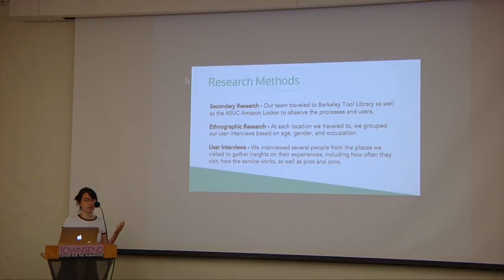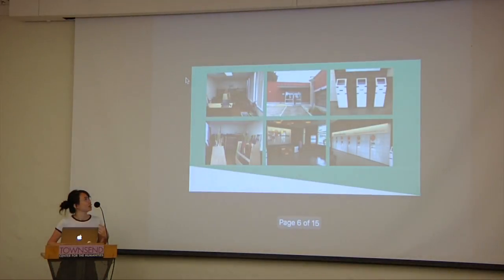From here, we decided to do different methods of research, and this included going to the locations that use My Turn or similar platforms, which included the Richmond Tool Library and the Berkeley Tool Library, which is actually located by the Berkeley Library on Oxford, I believe. We also observed the Amazon lockers because that system was maybe something My Turn wanted to look into. And we also did user interviews. At these different locations, we would stop people and ask, can we have a couple of minutes of your time to ask about your experience, like pros and cons, that kind of thing. And going on, here are just some pictures of the locations that we visited.